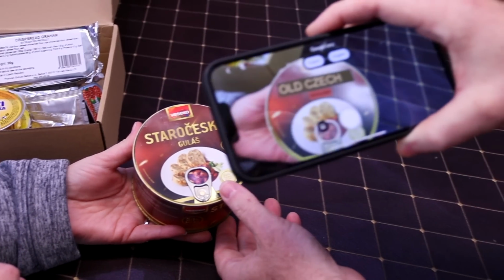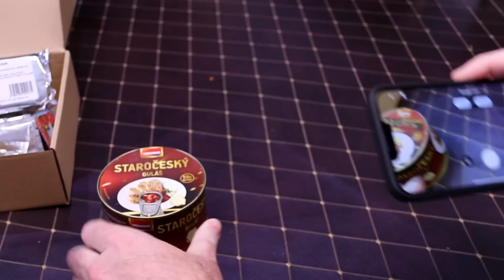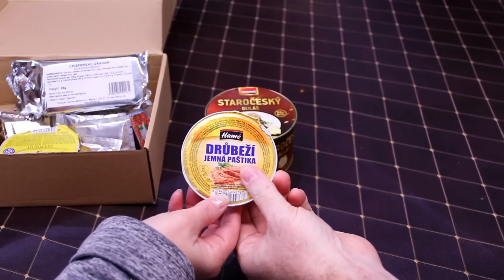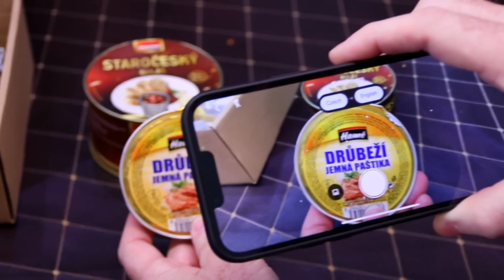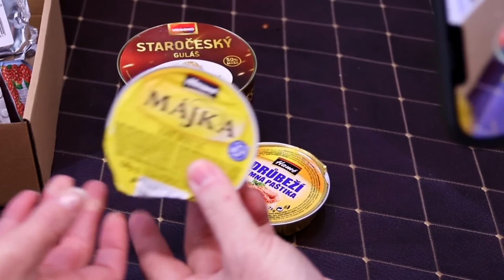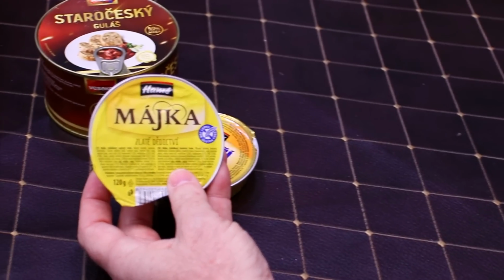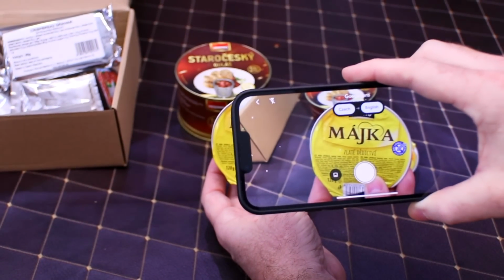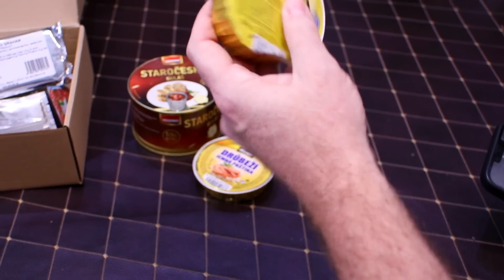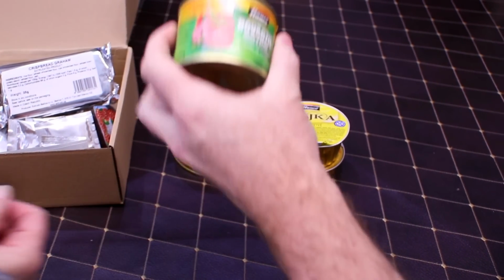So first thing we have is Old Czech, Old Bohemian Goulash. Basically, it's goulash. And that's a pretty big tin, 400-gram tin. Okay, we got some sort of pate stuff. Poultry pate. They've changed the translator a little bit. It's a little bit funky. Lots of meat in here. This isn't translating, but it looks like this is probably also a pate or like a luncheon meat. We'll come back to it. That actually looks really good.